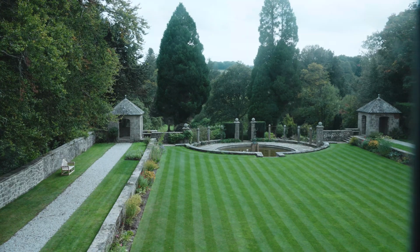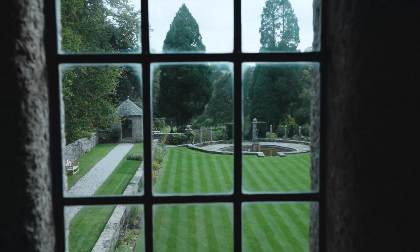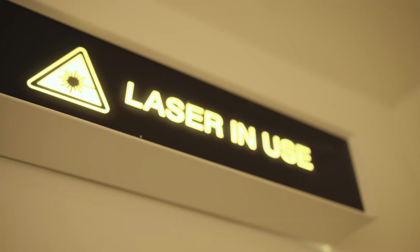And all done with the most insane view. And all done with the best view ever. I have the best view of any dermatologist in the world, overlooking the croquet lawn. Nice. Indeed, yeah. So that's where I get my lunchtime break.